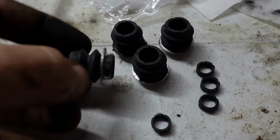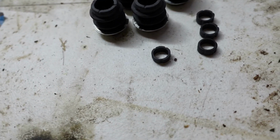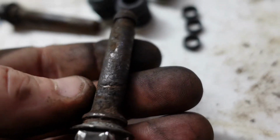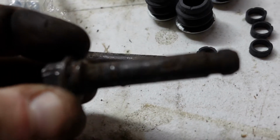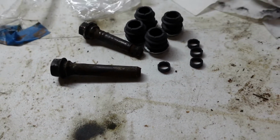Alright, so the kit comes with the new boots, which seem to be press-in, and 4 of these, which I'll be damned if I even know where they go. I see where it goes on one of them, which was the one that came out real hard, but we'll see if there's any more of them. Or maybe there's 2 of them on here and I can't even see the other one. Who knows? We will see.